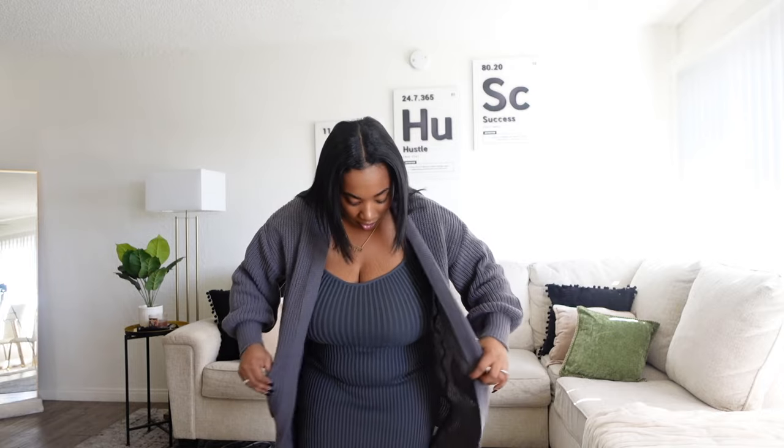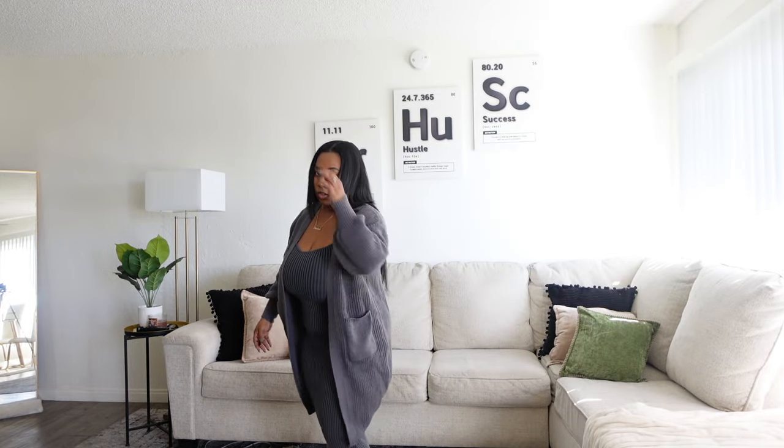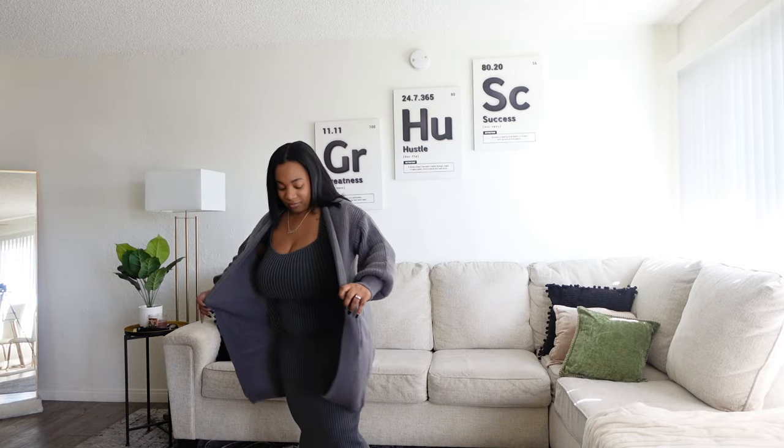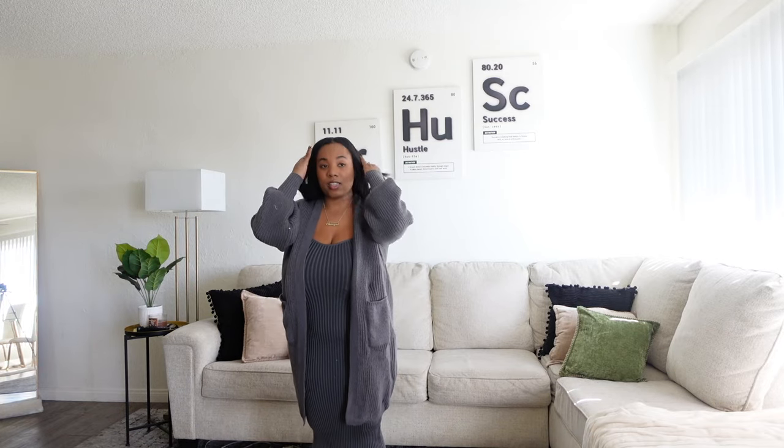I wouldn't wear this with this, because this is overdoing it when it comes to matching. But I just wanted to show y'all it, because I could honestly, I would wear this.